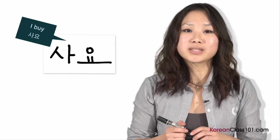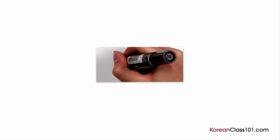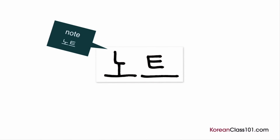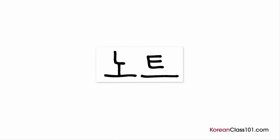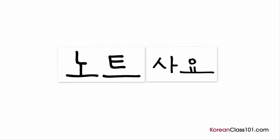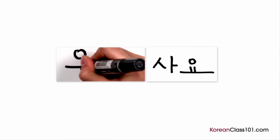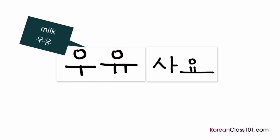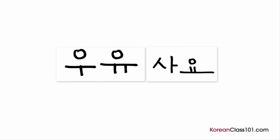So, 노트 is note. I buy notes would be 노트 사요. 우유 means milk. So, I buy milk would be 우유 사요. We will learn some new nouns in this lesson that we can put into this pattern.